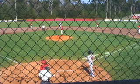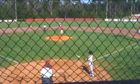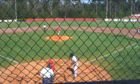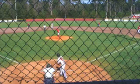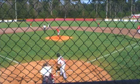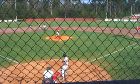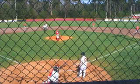And a lot of times the success of a team, you can look at your 6, 7, 8, 9 hitters, and if those guys are able to produce, a lot of times these teams, especially on the high school level, really any level, if the middle to bottom of your order can produce, you'll be in good shape.